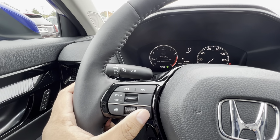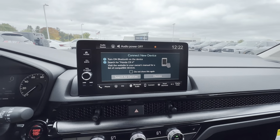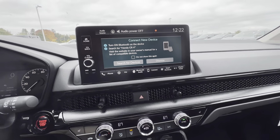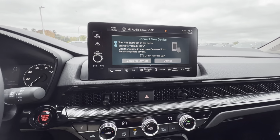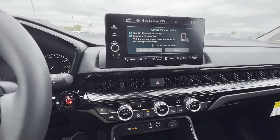This can be used to connect to Siri once you set up your phone. In this case, I'll make a separate video on it because I only have one phone to work with. I will show how to do Android Auto and then Apple CarPlay. This one's wireless, which is really nice. You'll just go to the settings, go to Bluetooth, and search for Honda CR-V. It will connect for you. It's like setting up Bluetooth the same way. But I'll do a video on it once I get a second phone.